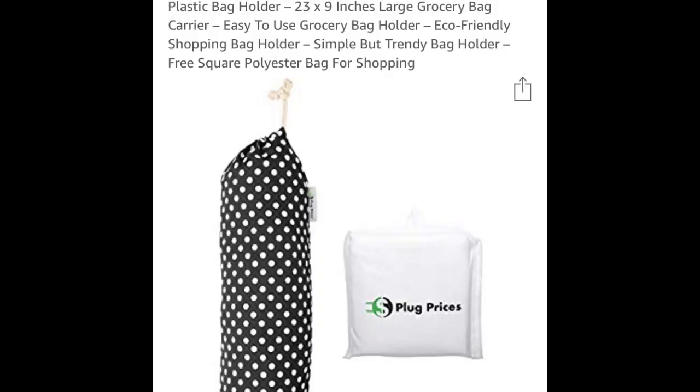Another thing that you can do in the kitchen is get a bag organizer for those shopping bags that you probably have a cupboard full or a bag full. Get a bag organizer, grab a command strip hook, hang it on the door. We need to hang ours up, but right now the strap broke, so I've got to sew and fix that.